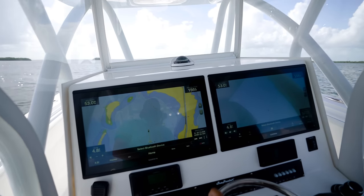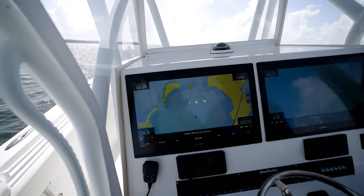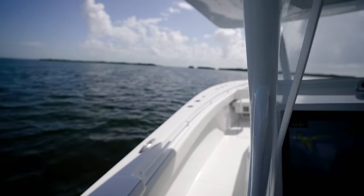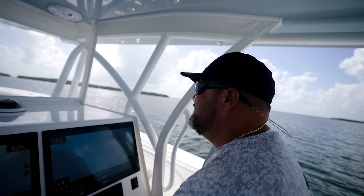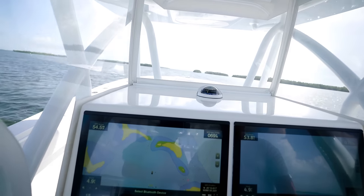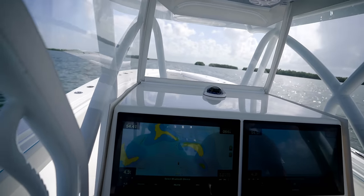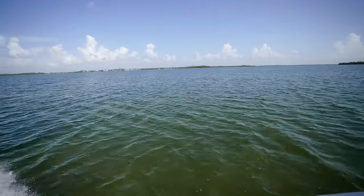How fast would this bad boy go? Well, I'm running 53 now. She'll run way more than that. She'll do more than 53? Oh, yeah. So this is a good cruise speed for her? I mean, I'm pushing a little hard. I like to be somewhere around the 47, 48 mark. Okay. All right, guys. Let's see what we got going on here.